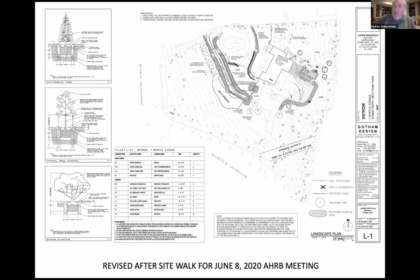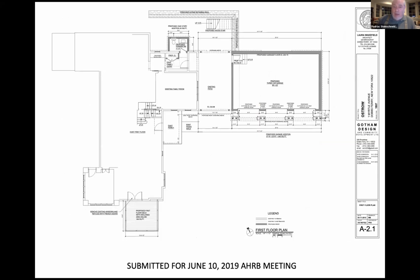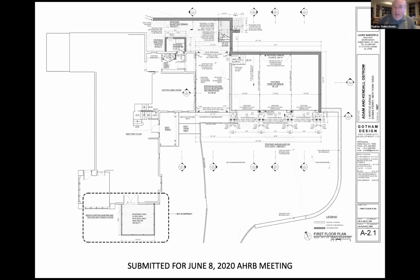I think we couldn't have been luckier with the way the rock on the site worked. Instead of being something that was an obstacle that affected us adversely, it actually created a wonderful rock garden behind the garage, which I think has really turned out well. So this is the plan that was approved, and this is the plan that has been built.